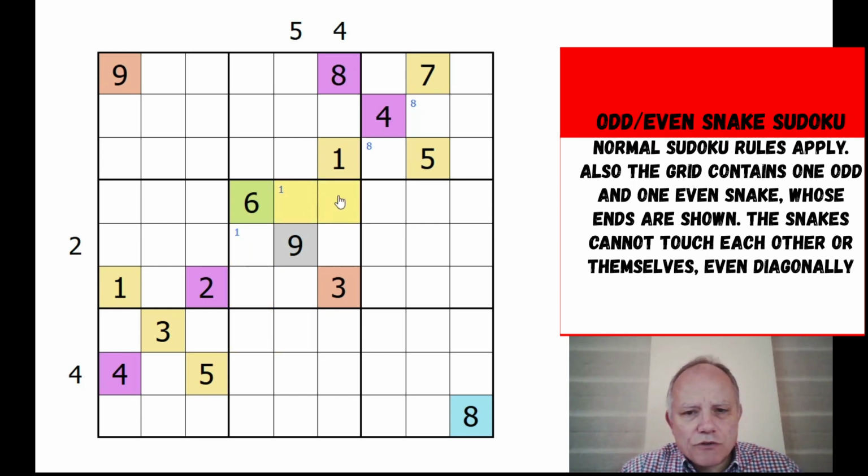So can it come straight across here? No, it can't, because we've got to avoid all of those cells that are around that 3 that's part of the odd snake. So it would have to go all the way along here. So that's impossible. 5 even cells in one row. So it's got to go through here. So I'm going to make this purple cell blue. Okay. So the snake has to come through the 4.